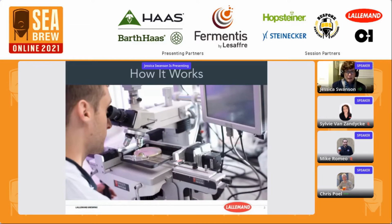So we're going to get into some of the practicality of how we actually breed yeast. And it's actually done with a microscope. There's no chemicals or GMO techniques involved. It's literally just what we call the Cadillac of microscopes.